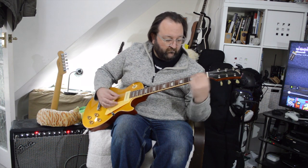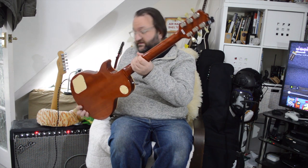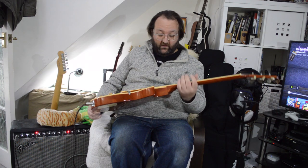Beautiful and clear. Let's try a little bit of drive on there. I think, I'll be completely honest, as with all guitars, there's things I'd like to change. I'd like to change the tuners, but they're the correct style for the guitar. I like the neck. I like the body. I even like the gloss plastic coating on this.